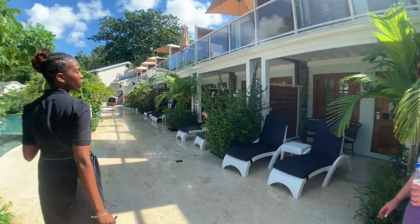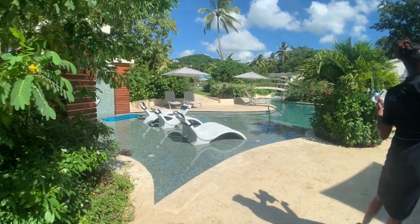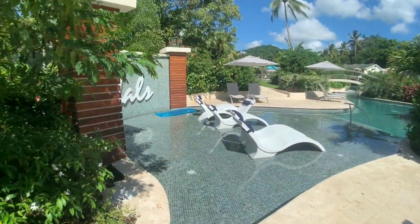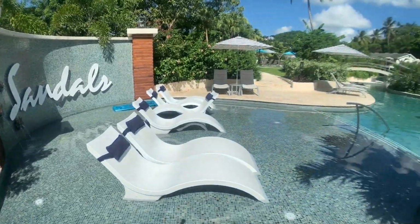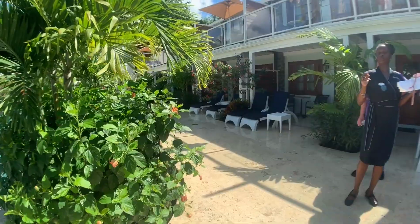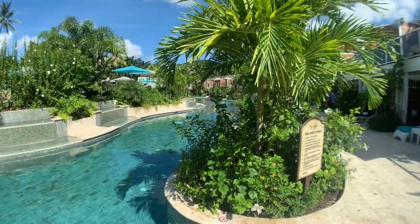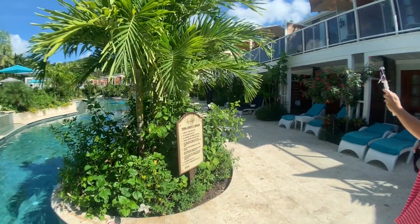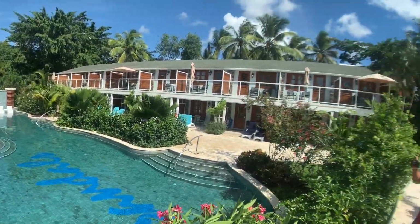And presently we're on the lagoon pool deck. This is the lagoon pool, the longest pool in the Caribbean, a lazy river pool. We're going to take a look at one of these walkout rooms, and we'll begin. So this is the club level room.